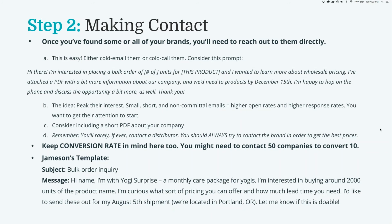They're going to either need too much lead time, or be over-encumbered with other orders, or they might not be interested in your pitch, or they might not even reply. So keep conversion rate in mind. You might have to reach out to 10 companies to get 2, or 10 companies to get 3. Usually I see about half the companies I reach out to, I can establish a partnership with. Usually about half of those I end up saying no to, because I already got better products at better prices. But just keep that conversion rate in mind.